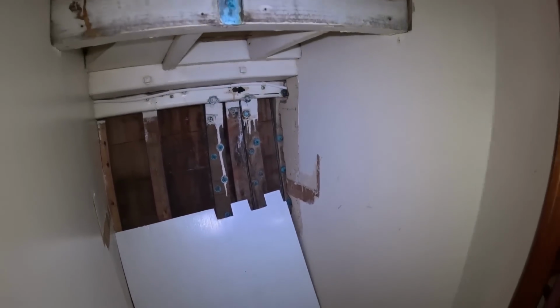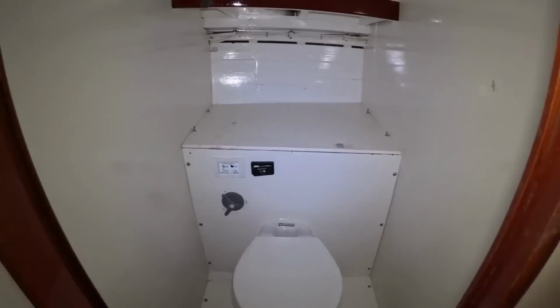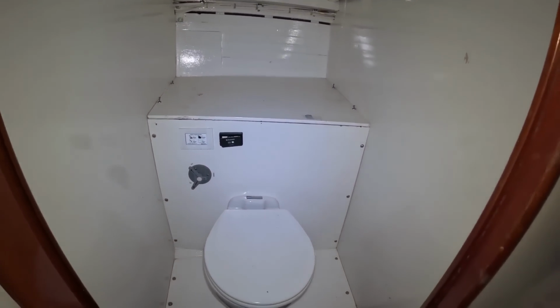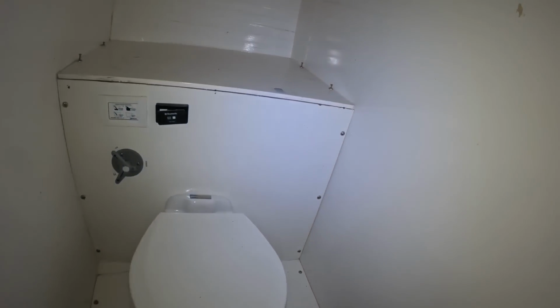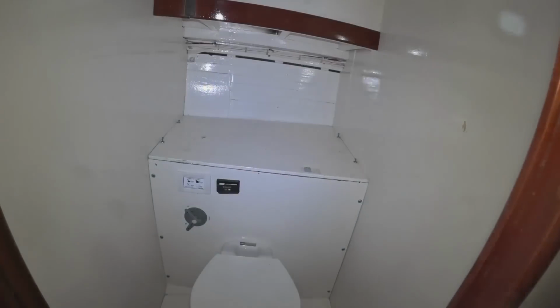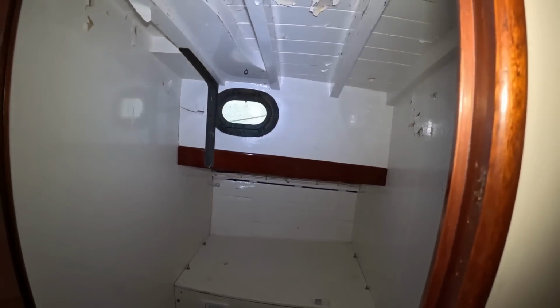Beautiful. And I'm going to close this door here. And right next to you on the starboard side is the head with a holding tank. Is that an electric flush? Yeah. How about that? Didn't want to open that. Is there something in there? There's old antifreeze in there. Oh, okay. A little peeling paint in the ceiling.